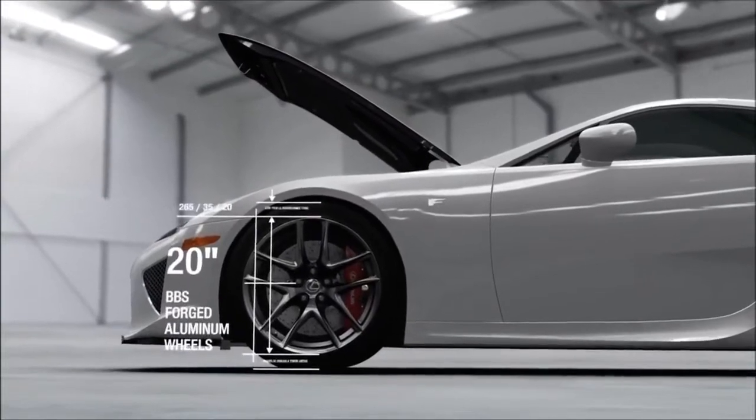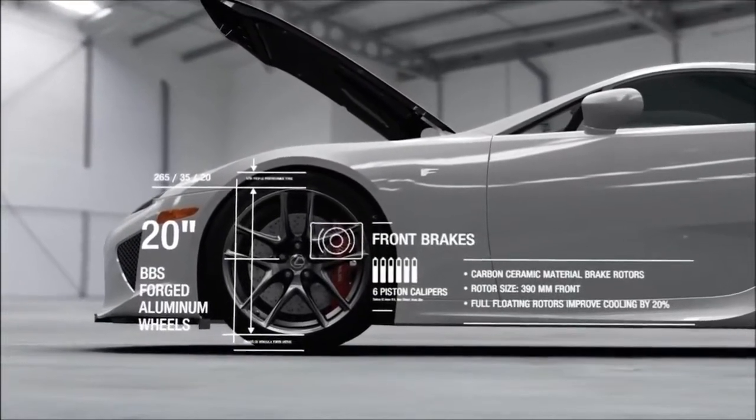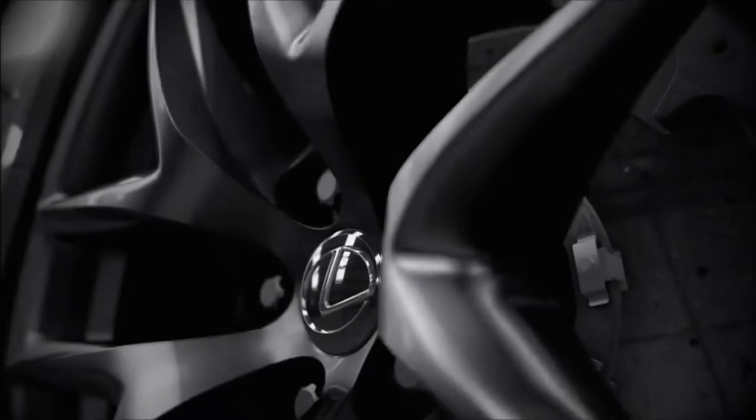The Lexus LFA is equipped with 20-inch forged aluminum wheels and carbon ceramic disc brakes.